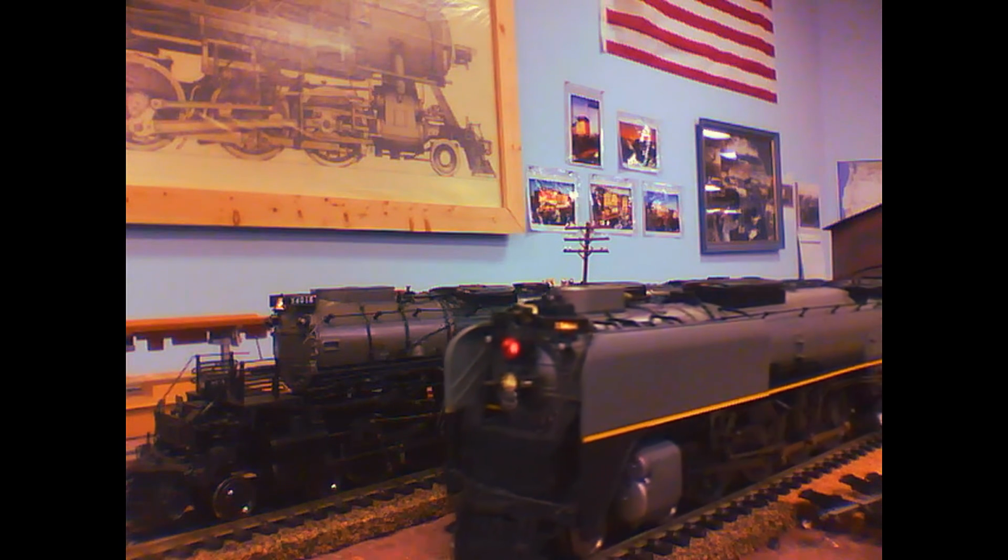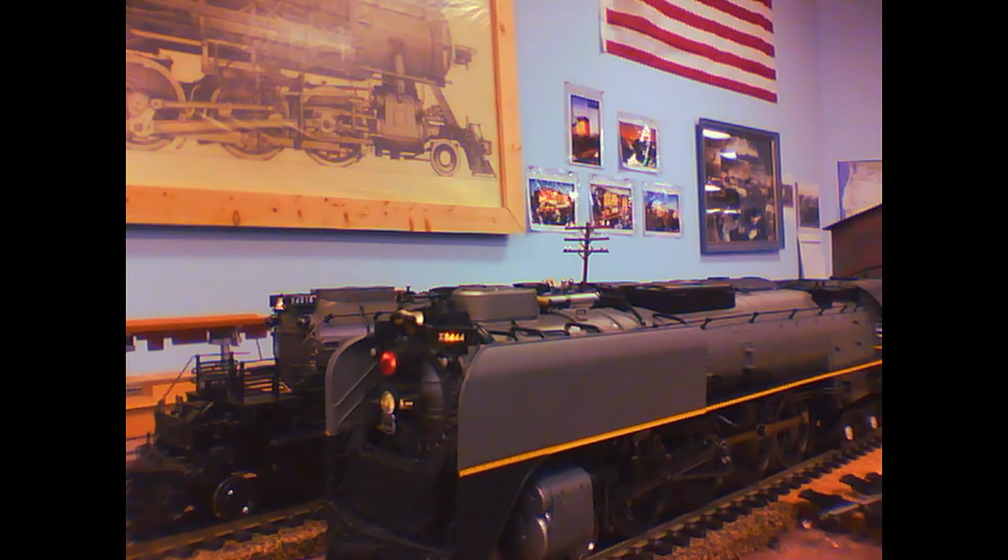I'm a huge UP fan. I think that's my second favorite railroad just because of all the steam power that they have. But man, did they do an awesome job on this model. I think I got this one a month or two after I got the Class A. Really, really nice detail. I'm just so happy with it. Sounds great.